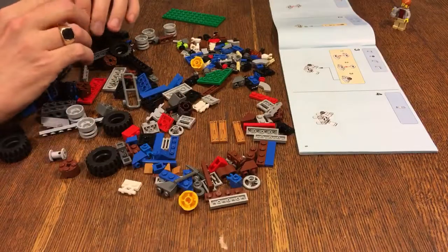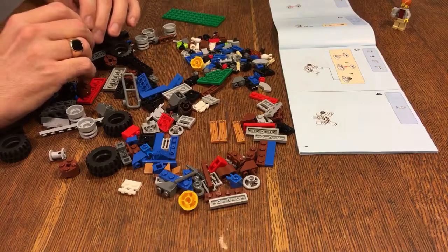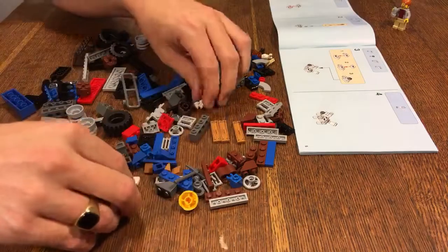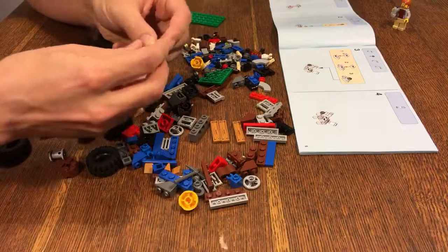Robert Hall says, that is the same hoodie for the disabled misfit. Ah, you mean the one from the bus? Or am I mistaken? The first thing we are putting together here is the small dog.